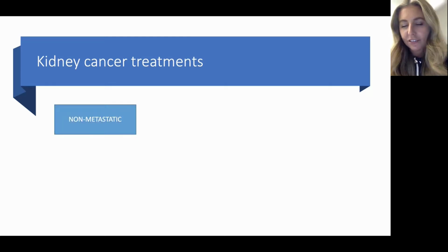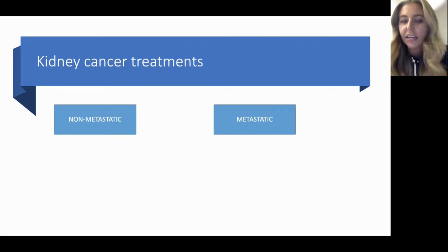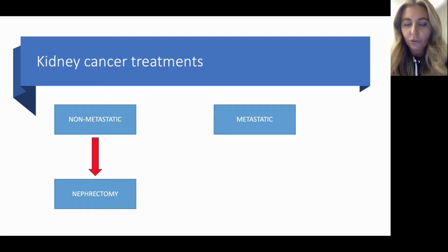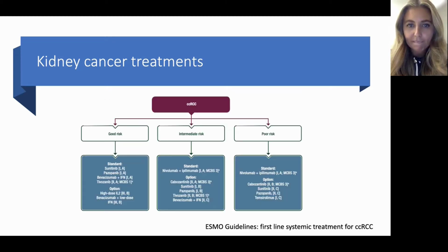I think the kidney cancer treatments are a little bit more simple to understand. If it's non-metastatic, meaning it is confined to the kidney, then the treatment option is surgery, which is called a nephrectomy. If the cancer has spread beyond the kidney, so it's metastatic, then the treatment will be systemic therapy.